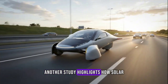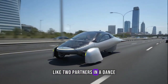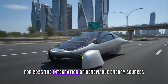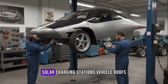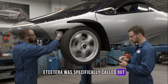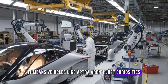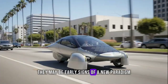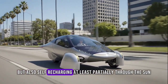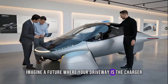Another study highlights how solar PV and EVs are growing in near lockstep, like two partners in a dance. And in the sustainable EV trends for 2025, the integration of renewable energy sources, solar charging stations, vehicle roofs, etc., was specifically called out. What does all that mean for you? It means vehicles like Aptera aren't just curiosities. They may be early signs of a new paradigm, where the car is not only electric, but also self-recharging, at least partially, through the sun. Imagine a future where your driveway is the charger.